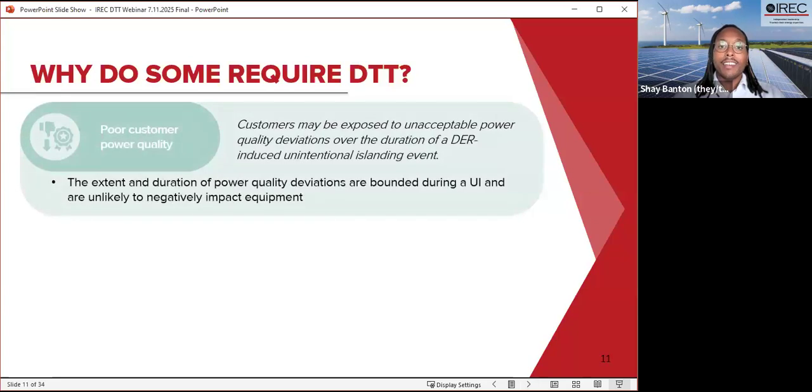Another concern highlighted is that customers may be exposed to unacceptable power quality deviations that could damage equipment during an island. However, these concerns ignore a few important points. A. Inverters are required to quickly cease exporting if voltage or frequency drift outside tight limits, such as 88 to 110% of nominal voltage. B. Even if an island lasts longer than 2 seconds, it can only persist if grid conditions remain within those narrow limits. And C. It is well established that loads are designed to withstand such deviations for limited durations. So between the short islanding duration and built-in protection triggers, the actual risk to customer equipment is very low. Again, such concerns do not justify DTT.